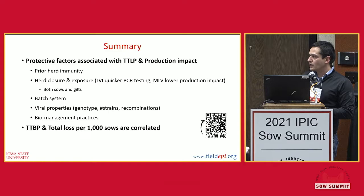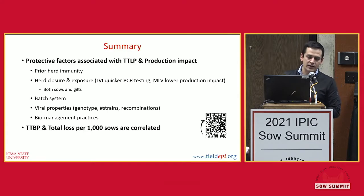Viral properties, we already talked a lot about that. So the genotype, number of strains, recombination, we've got to keep learning and continuously investigate that in sow farms. And biomanagement practices, another thing that we believe the industry has to move toward improving, in the farrowing house. What I mean here specifically is that when we follow those herds room after room or crate after crate over time, we see evidence of virus transmission between crates, between rooms. So we've got to make it harder for the virus to make those jumps.